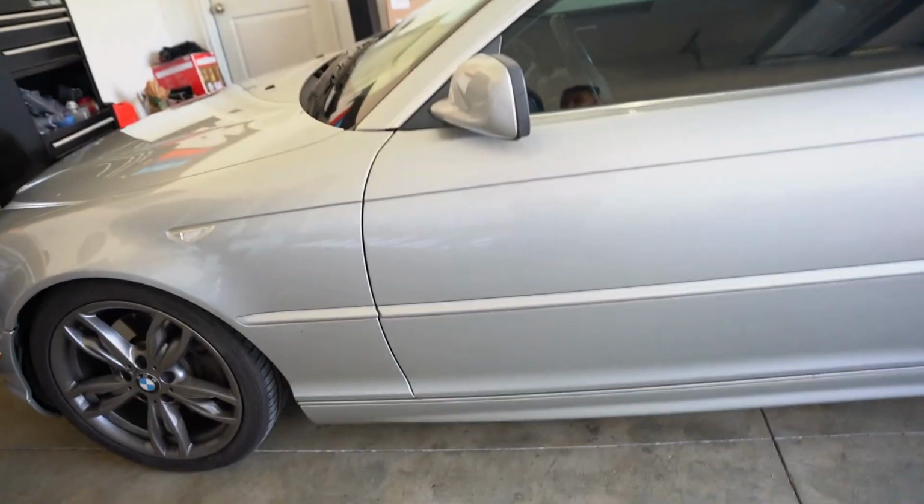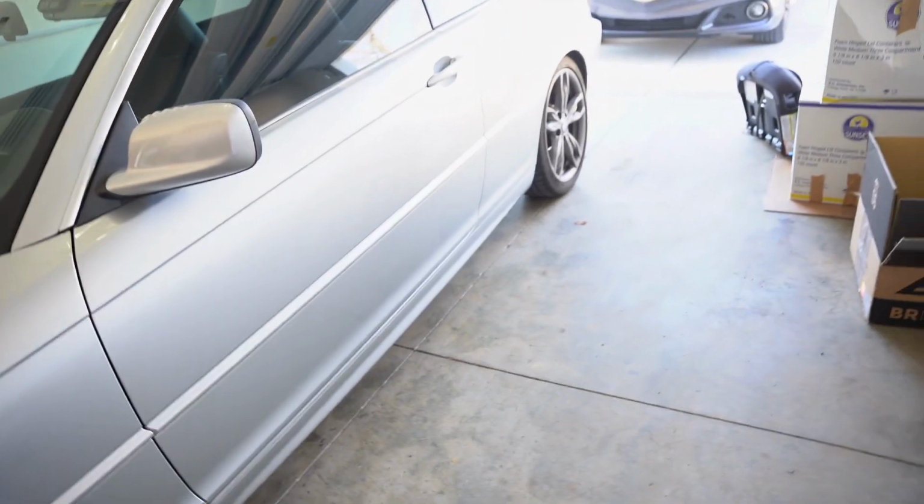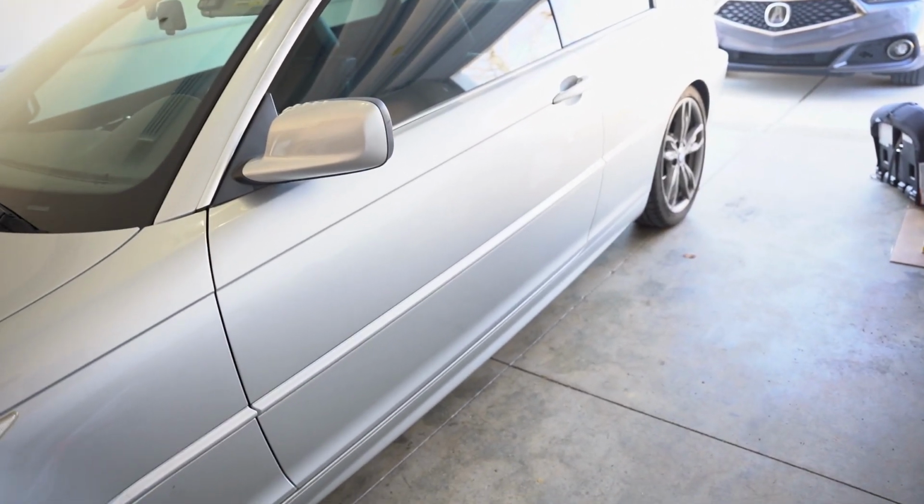This thing's a mess. The garage is a mess. I gotta clean this up. But anyways, we got the parts coming in for the car today. The rest of the body parts, mainly the front end parts, and then the rear bumper. So all that's coming in today, supposedly. And I got a feeling it might be delayed. It probably will get pushed back until Monday.